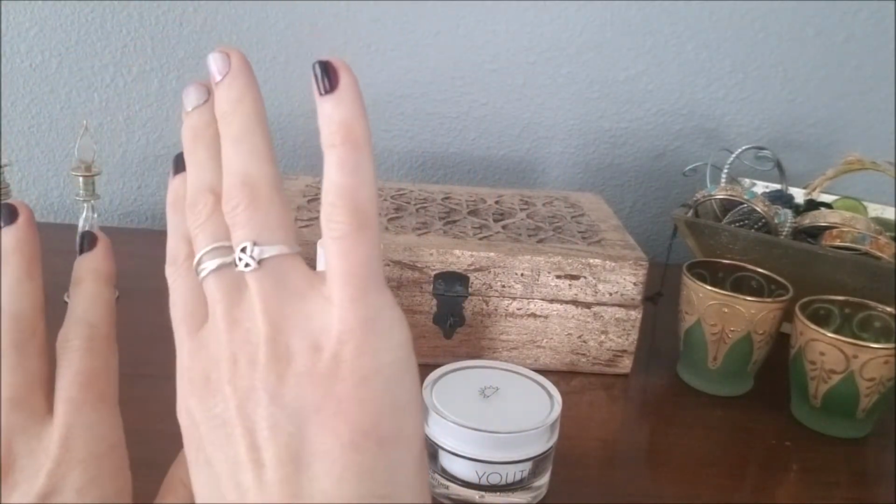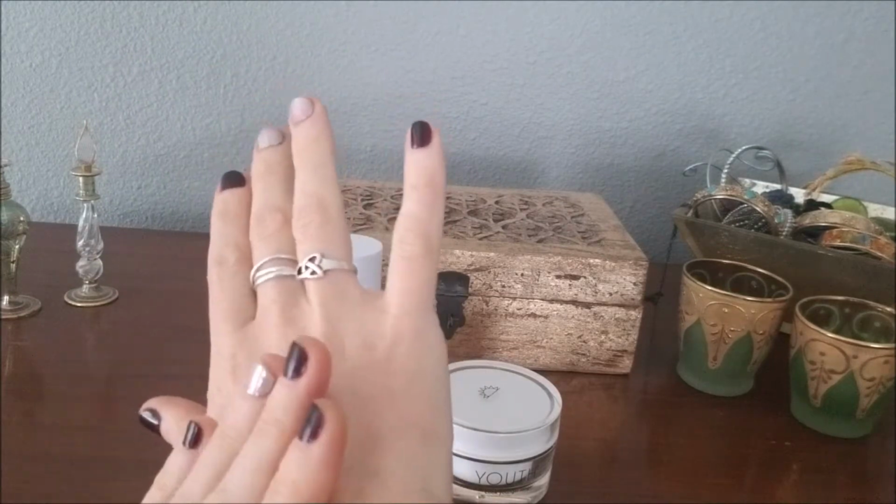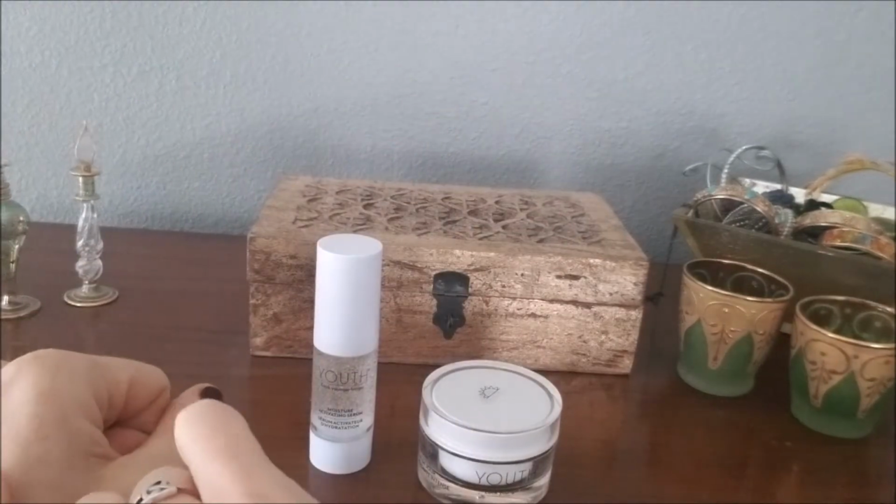I'm so happy because I would much rather have my skin feeling like this throughout the winter than what it usually does. So that's my review and my weekly challenge of the new Youth Moisture Duo. I would say, unless you're a mermaid, you've never experienced skin hydration like this. The ability for it to penetrate and really make a difference in my skin amazes me.